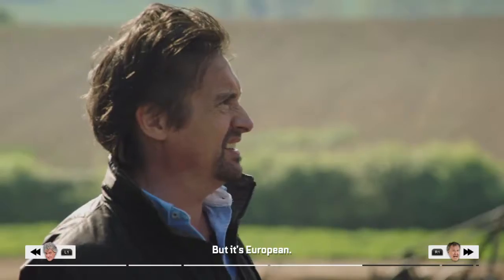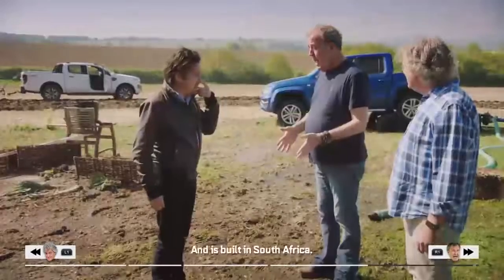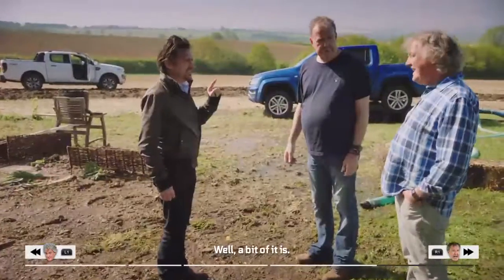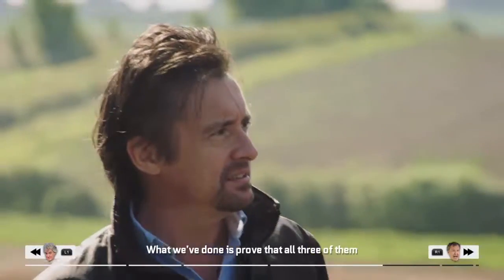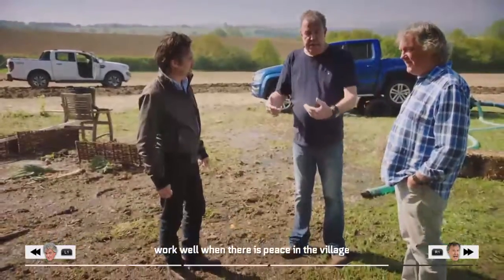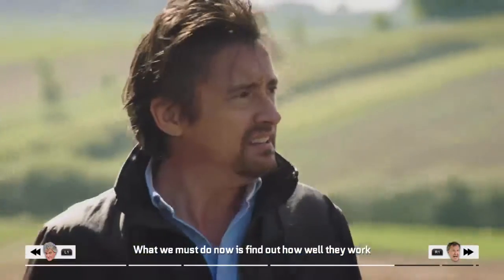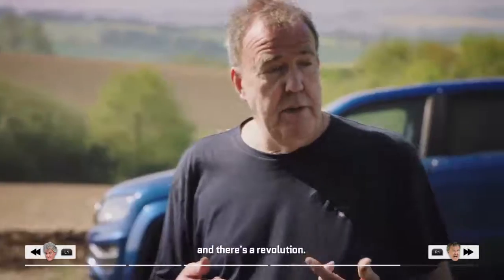And it's European. Well, yes, apart from the fact that it was designed in Australia and it's built in South Africa. What about the engine? That's made in Turkey. That's European. Well, a bit of it is. Well, look, let's not get bogged down with where Turkey is. What we've done is prove that all 3 of them work well when there is peace in the village in the developing world. What we must do now is find out how well they work when the peace comes to an end and there's a revolution.